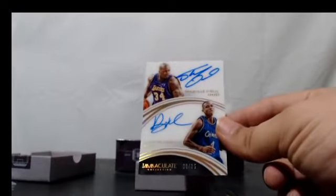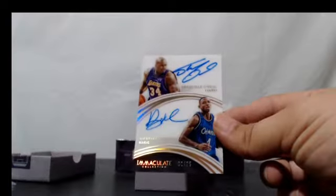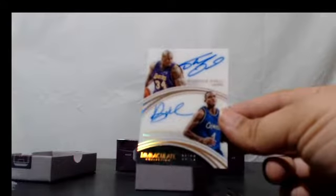How about old school? Shaq and Penny. 9 of 25. One's a Laker, one's a Magic, but it doesn't matter because Archie has them both. That's one of the cards I saw in the checklist that I was like, that will be sick. I wonder why they didn't put them both on the Magic, though. That seems a little weird to do that card and then have Lakers Magic.